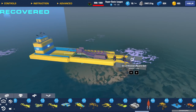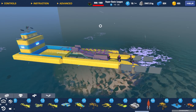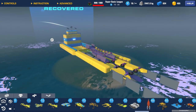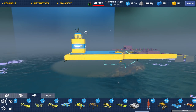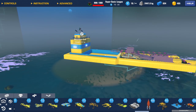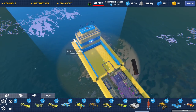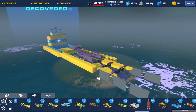Let's check it out. Boom, here we are. Now, unfortunately, I did have to use the complexity mod, guys. I did go 200 over simply due to mostly aesthetic reasons. I didn't really have to build this whole back section here, but I wanted it to look like a ship. So I went over the complexity limit. It's fine, this thing still works great, it's not actually detrimental to the performance of the creation, so we are good.